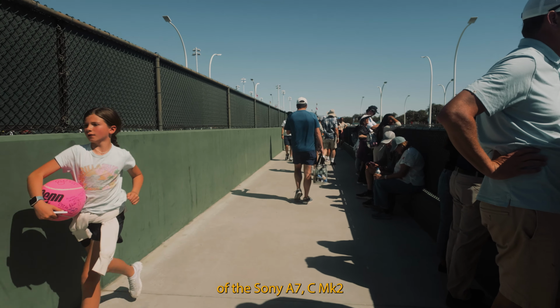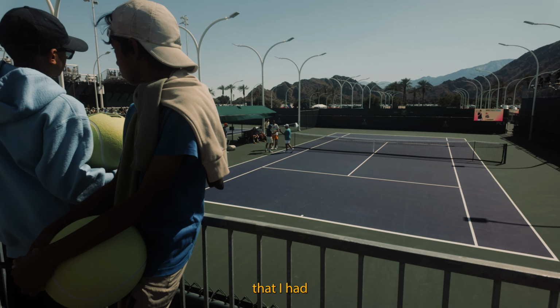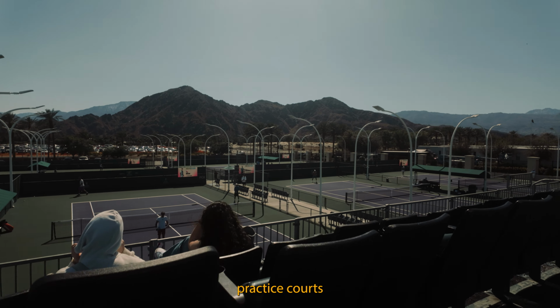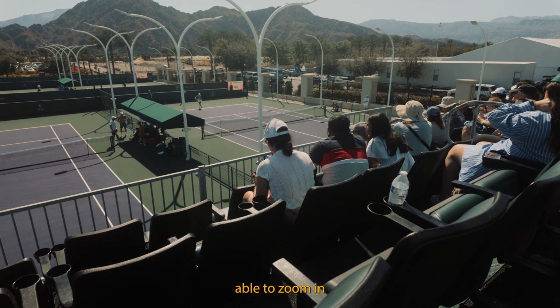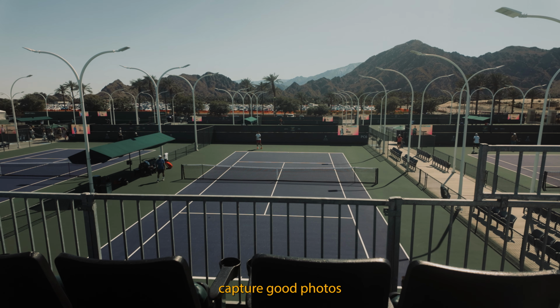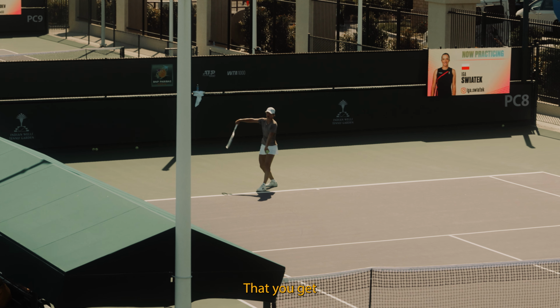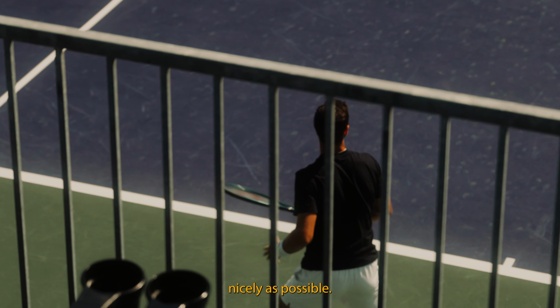With the setup of the Sony A7C Mark II and the 20-70 f4 lens that I had as my setup here, it was really great to have access to these practice courts not being so overly big and not having too much space, where I was able to zoom in and have some good variety of shots to be able to capture good photos of the pros doing their thing without disturbing them as well, so you get some great photos and videos just from one location as nicely as possible.